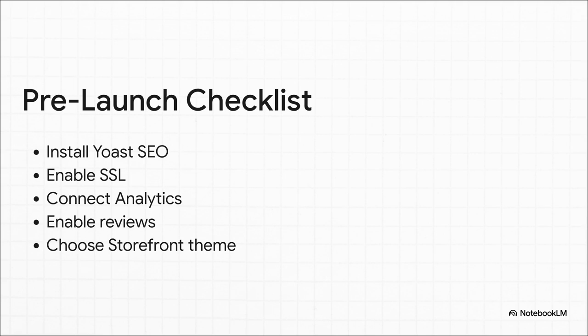First, install Yoast SEO to help Google actually find your pages. Second, enable SSL. That gives you the secure little padlock icon in the browser that tells buyers they can trust you. Third, connect Google Analytics so you understand your traffic. Fourth, enable product reviews. And lastly, choose a solid, optimized theme. Storefront is highly recommended because it's completely free.